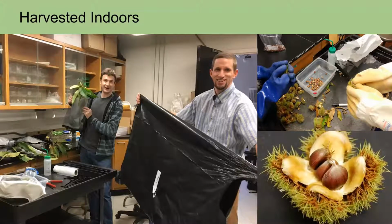But it's really exciting because you get to see the outcome of your pollinations and how successful you were. It's really nice to see something like this where there's 3 fertile chestnuts.